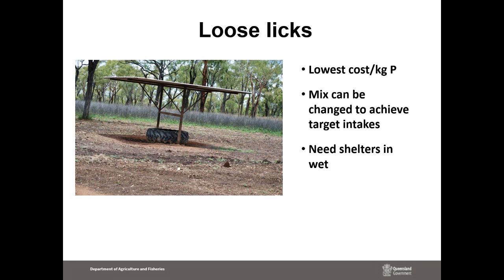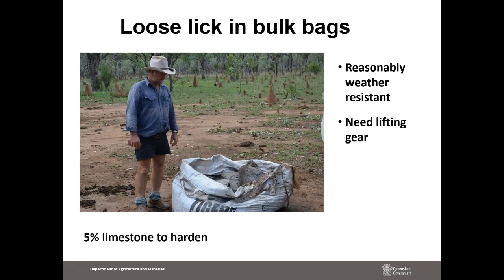Another method some people use, where they don't want to go to the trouble of building any shelters, is they put it out in bulker bags and they add about 5% limestone to help harden it. That seems to make it reasonably weather resistant. It might be considered a bit rough and ready, but if it's a choice between not getting phosphorus into them and getting phosphorus into them by this means, well, you're better off giving something a go. The bulker bags are pretty convenient, but you do need something to lift them with, of course.